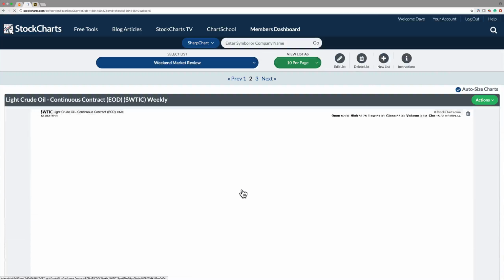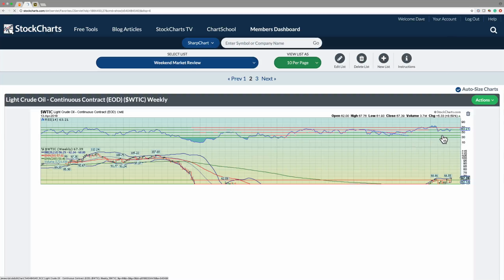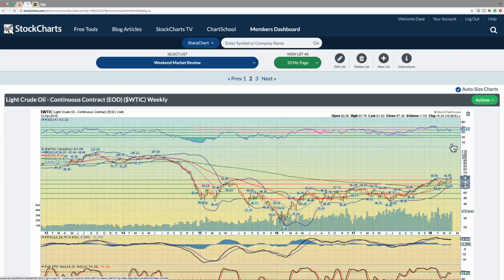Looking at this chart from a weekly standpoint, we're above the 61 level. We had a massive hammer pattern, up almost 9% last week. Obviously that's tied to some of the geopolitical events going on, but let's be honest, we had geopolitical events going on here and here and here and here and here, and only here have we broken out.